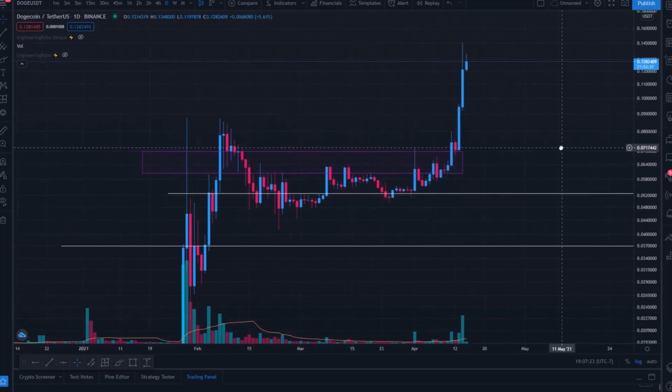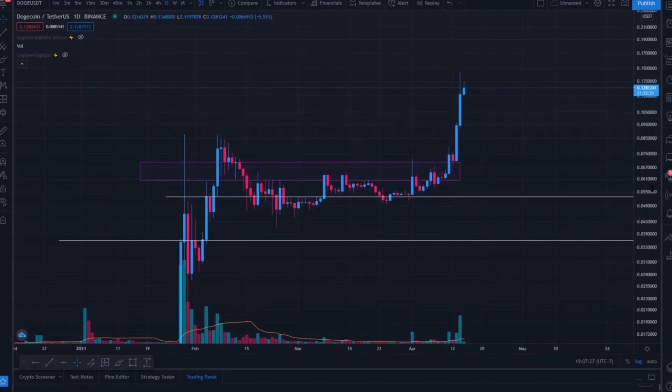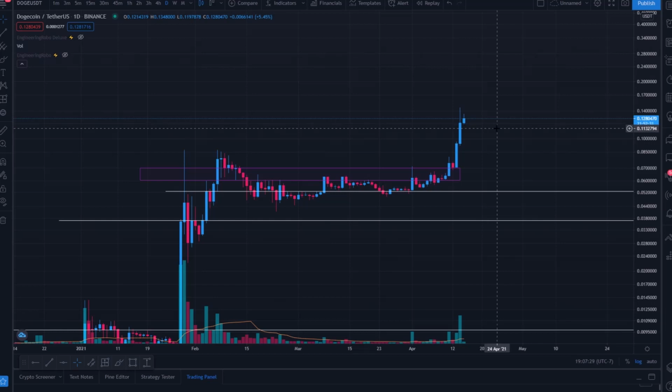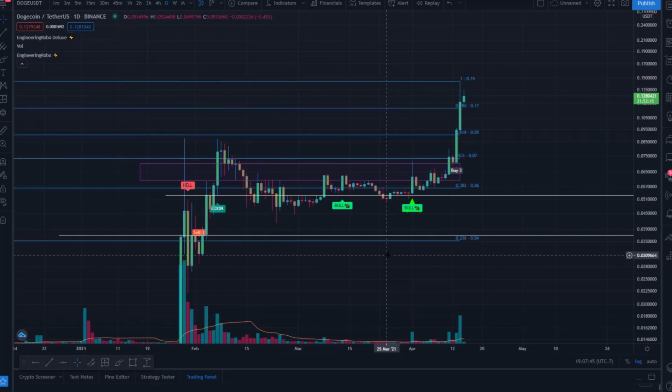From a fundamental perspective, we could see candles like these continue at any point in time, and technical analysis can only get you so far in this scenario, with the fundamental randomness that is Dogecoin and the perceived value that it has. When we slap on EngineeringRobo, we see a new perspective come into play.